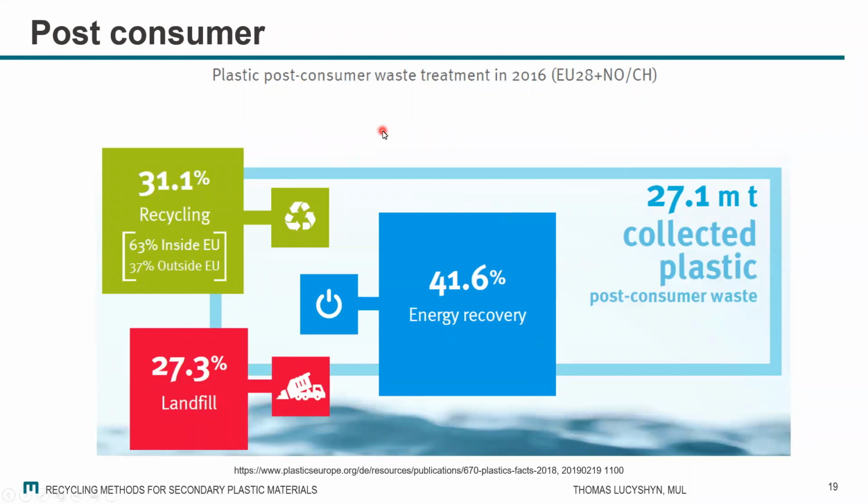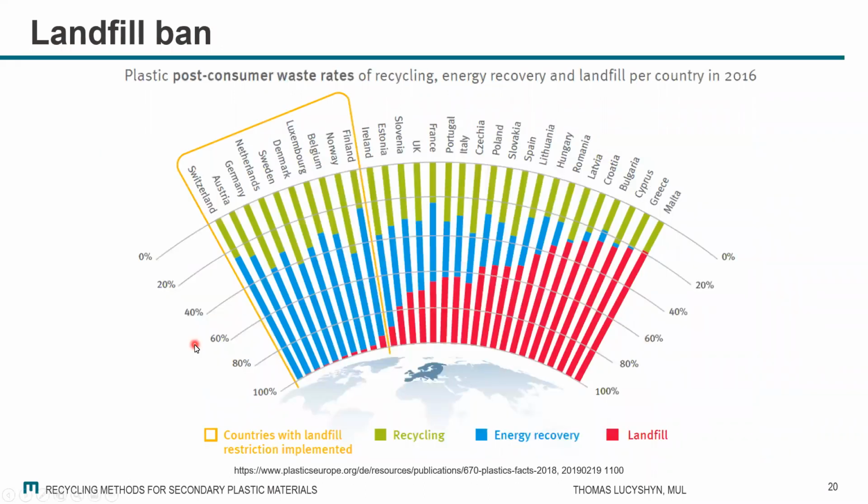Regarding post-consumer waste in Europe, also based on numbers from Plastics Europe, currently about 40% of the plastic post-consumer waste is going into energy recovery, about 30% into recycling, and about 27% still in landfill. What is interesting is to have a look at different EU countries and different recycling methods. The green one is recycling, what we want, the blue one is energy recovery, the next best solution, and the red one is landfill, which we don't want at all.